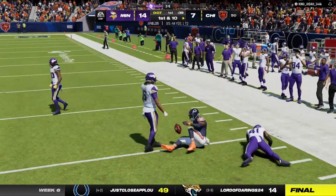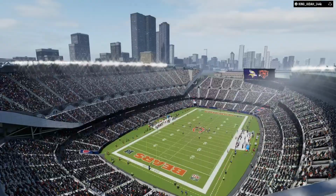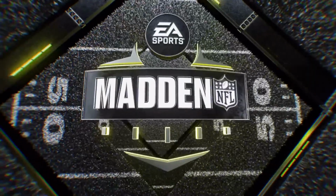He's going to get that to his running back out of the backfield. And he'll be taken down as that will take us to the end of the first quarter of play.